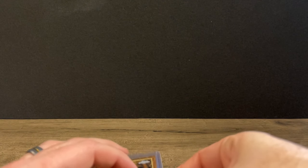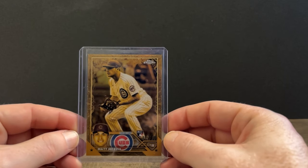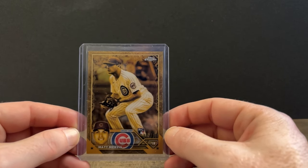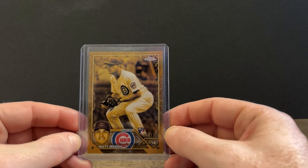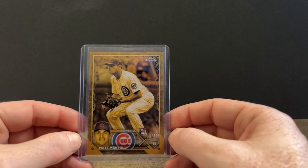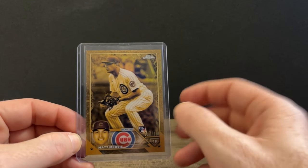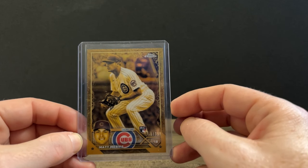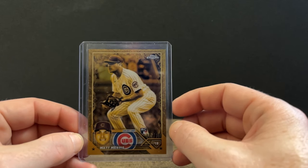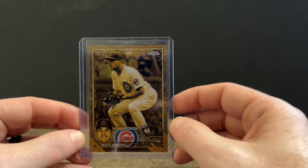Then I also started picking up some cards from the Topps Gilded. This is a set that Topps has put out for the last couple of years, and it's a higher end version of their Chrome product. And every card is numbered. Most of them are 99 or less. Occasionally they'll have some cast in gold versions that are to 199, and I'm just trying to pick up either the 199 or 99 version for the Cubs for each year.